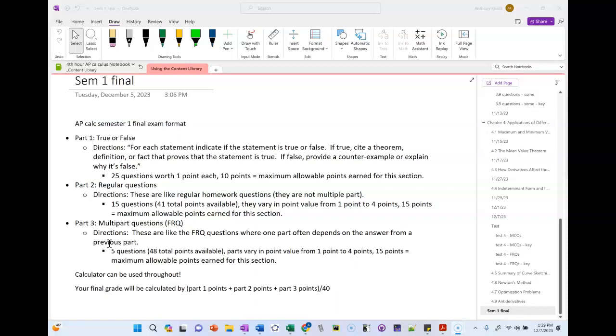So in the normal tests, all your conceptual parts tend to fall into the multiple choice, right? Where I ask you to think about what this kind of means? That's the true and false is kind of taking the place of those conceptual questions.